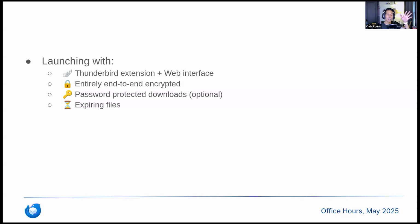Okay, all that said, I've just named so many different kinds of people who could benefit from this. The canonical example that Ryan loves to give is sending tax documents. I mentioned sending scans of your passport. It's anything that's not so much secret as private.